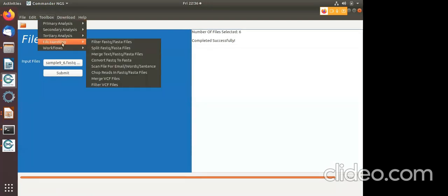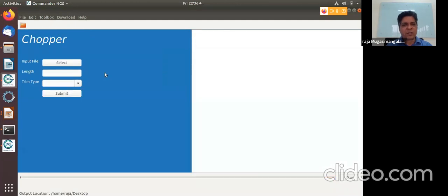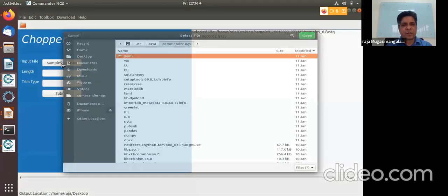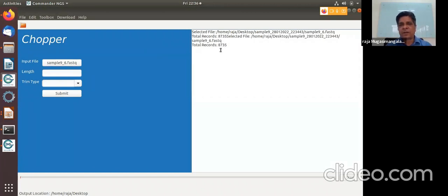You can also chop reads. For example, you want to chop the reads. I can take one file, a smaller file from here, a 12 MB file, which contains 8,000 something records. And then I say, I want to trim. See, in nanopore, usually it's 50 bases. If you trim, the adapter is gone. So I can trim forward or reverse or both sides. So you can give one side or both sides and then say trim.